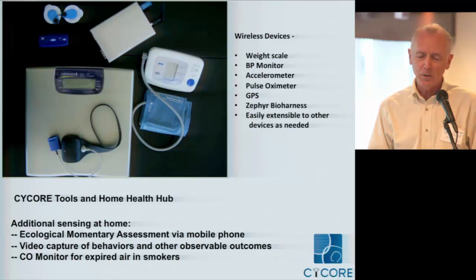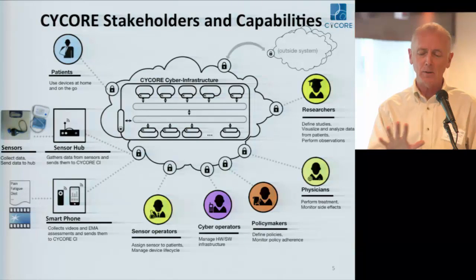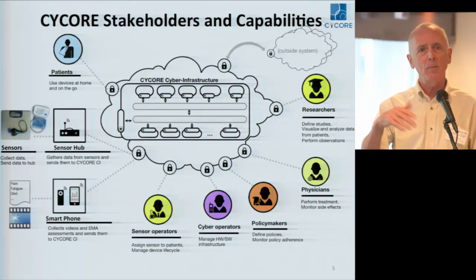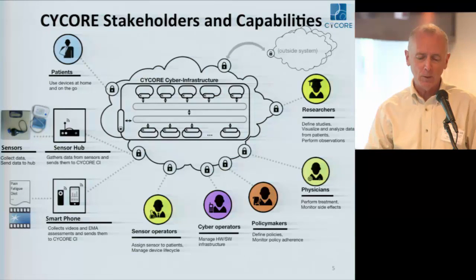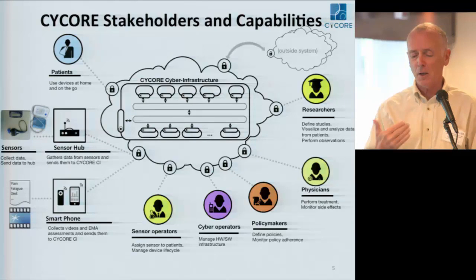So with this suite of tools, we were able to build essentially, and this is the map of the stakeholders and the capabilities. On the left-hand side, capturing lots of data from individuals at home via this hub, and the hub had different types of radios in it that allowed any particular device to be used to pull the data into that hub. And again, mobile phones, to then allow sensor operators, people who operated the system, researchers, clinicians, policymakers, others to actually use this architecture.